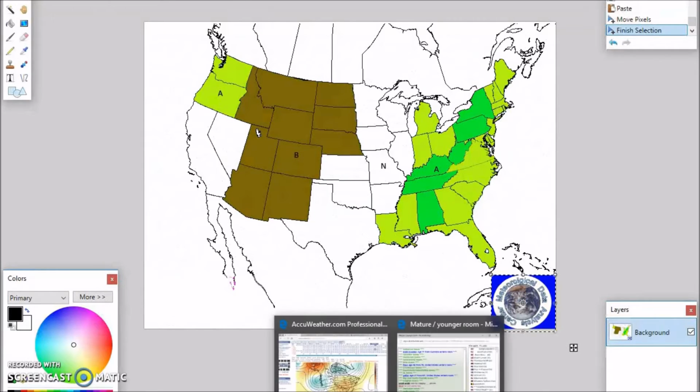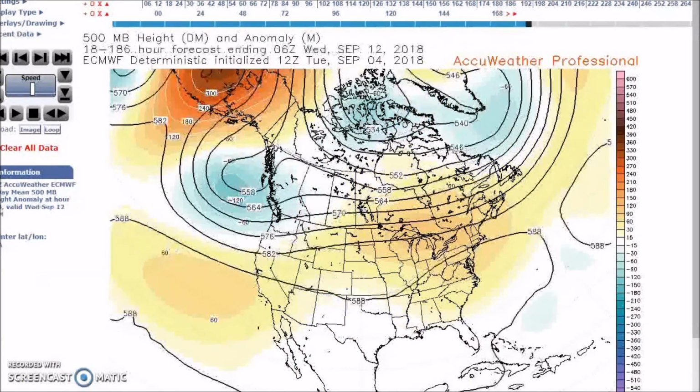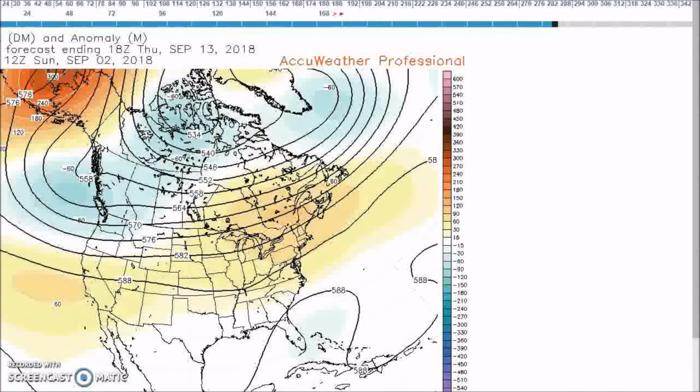Now we'll look at the period for September 15th to the 19th. Generally, we're looking at a trough here over Western Canada and the Northwest. We still have our ridge here. Zonal flow with near to above normal heights across much of the nation. So the models are in good agreement with this.